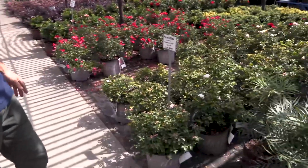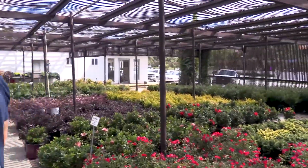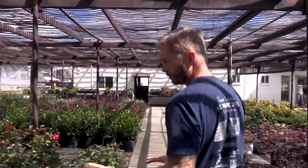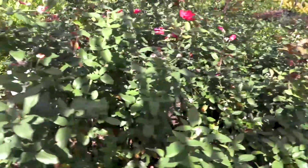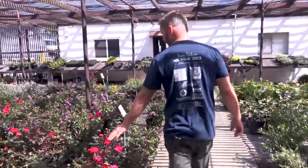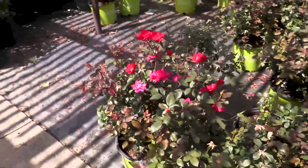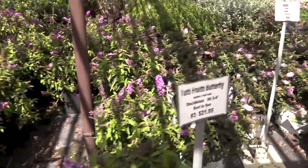Got some drift roses, azaleas, abelia over there. Here's some more formal traditional roses that can really add the wow factor in your landscapes. Coming into some large growing gardenia. Got some shrub roses here, more of the knockout series. Got the tutti frutti butterfly bushes.